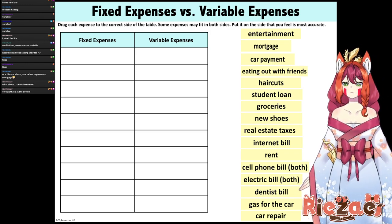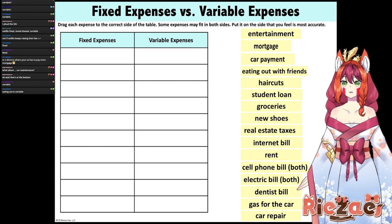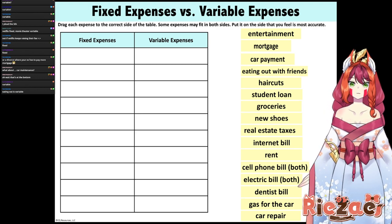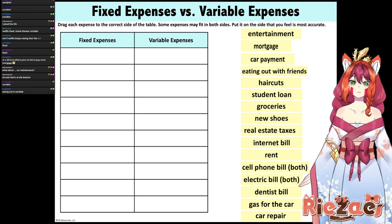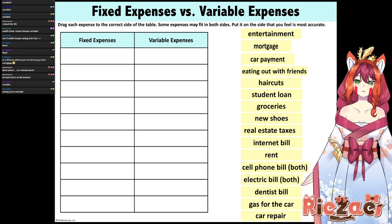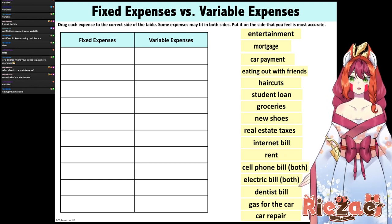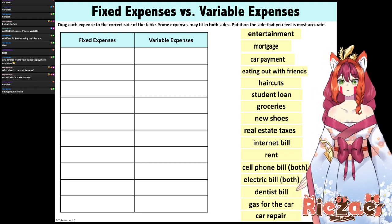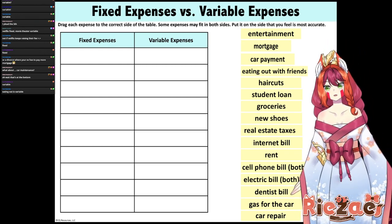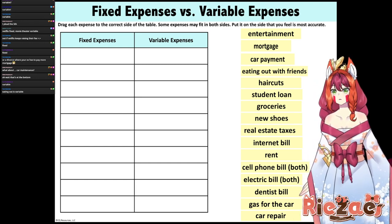Eating out with friends. Unless you're eating the same meal and going to the same restaurant on the same date, this is a variable expense. A haircut is a variable expense. Because again, unless you're getting the same thing on the same date and their prices are unchanging, it is a variable. Can it be a fixed expense? Yes. But most of the time, it's going to be a variable.